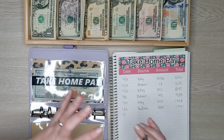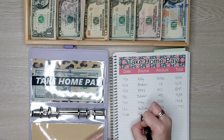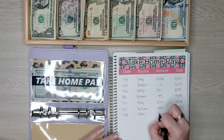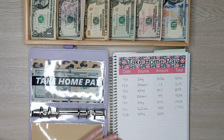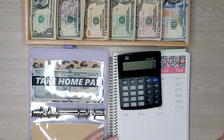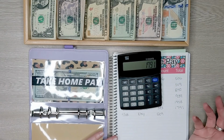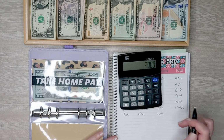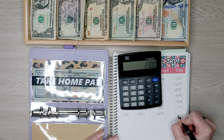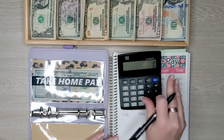Okay, over to take-home pay. Let's calculate how much we made total for the month of November. So our take-home pay was $509. So $509 and $17.91. You guys, I brought home more money than David this month in take-home pay. I brought home $2,300 in take-home pay. Oh my gosh. Whew.